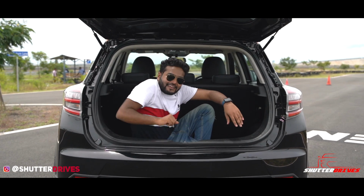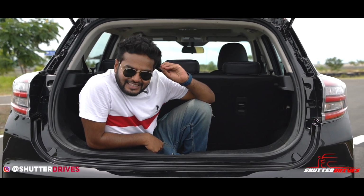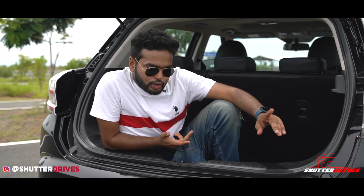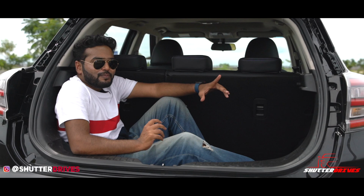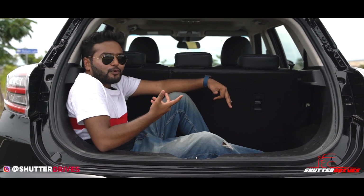I cannot believe this. I can actually accommodate myself inside the boot of the XUV 300 because the boot of the XUV 300 ICE was actually very small. Forget about a human being, you couldn't even stuff some body parts of human beings there. But this, I can easily sit and relax. Unbelievable this is.